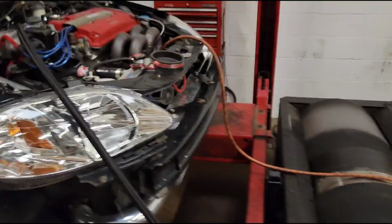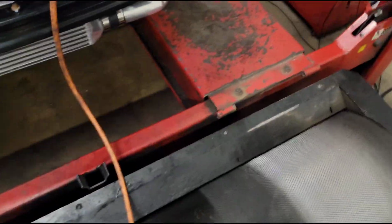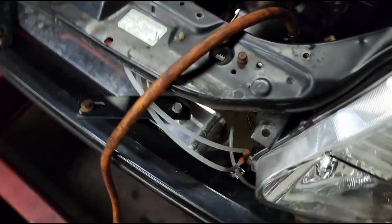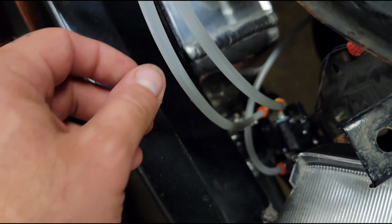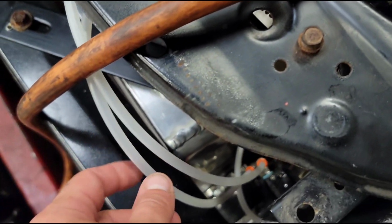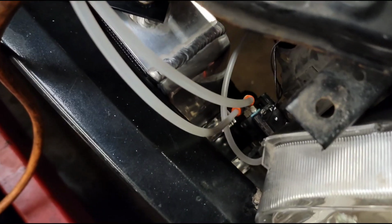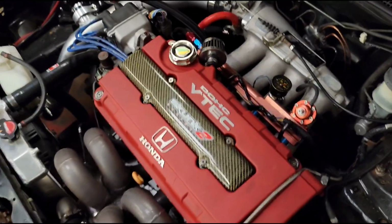Let me hop up on this dyno, do a little switcheroo. He has what's kind of like clear hose. I don't even know if this is automotive. A lot of these lines are not rated for heat, so that's something to keep in consideration. I'm gonna go help him find some fittings so we can get this thing on the dyno today, and I will be back and keep you guys updated.